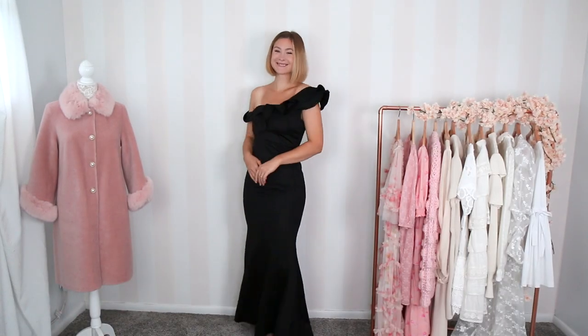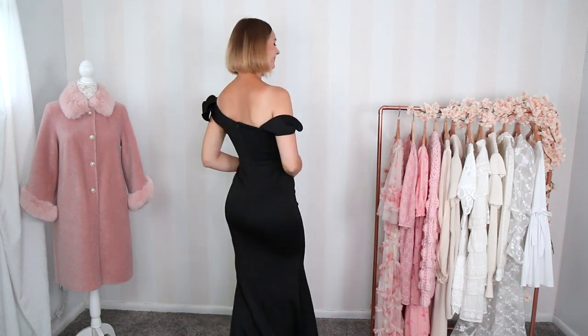And I normally wouldn't go for this color either, but I was drawn to the color. I don't have anything like this. And then the last one is actually just a classic black dress. Out of all of them, this was the most fitted. But I'm thinking like a sequin cape or something as the layer on top of it.